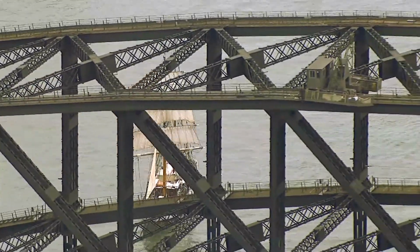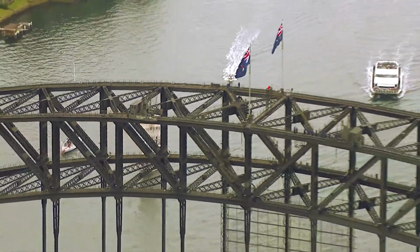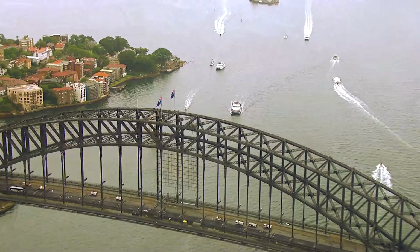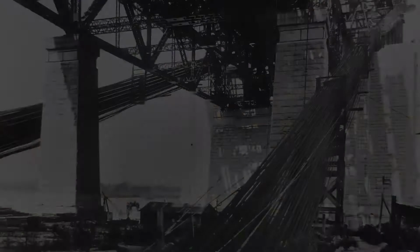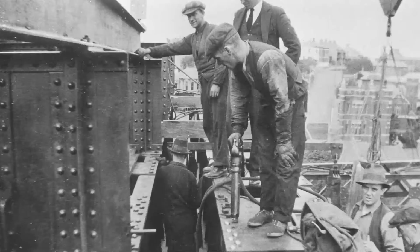The Sydney Harbour Bridge is one of Australia's great icons. It's there with Uluru, with the Sydney Opera House, with Bondi Beach as one of our quintessential symbols of ourselves. It's gone beyond the point of being an engineering landmark to being a national icon.